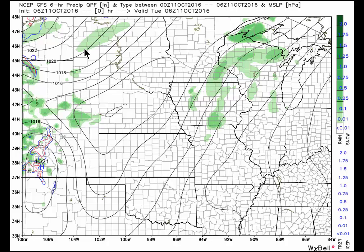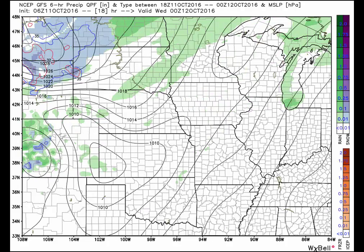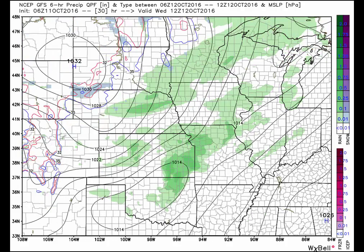Let's take a look at the GFS model guidance, and what you're looking at here are isobars, equal lines of barometric pressure. Your green here would represent precipitation. As we move through today, we don't have any problems. We move into tonight, no issues with rain or thunderstorms.